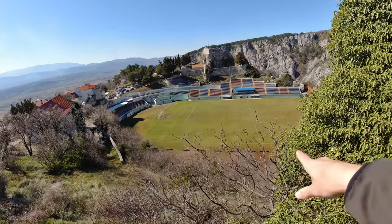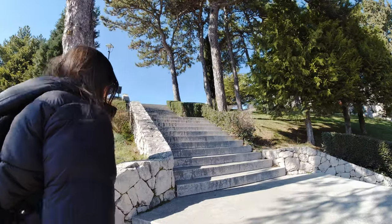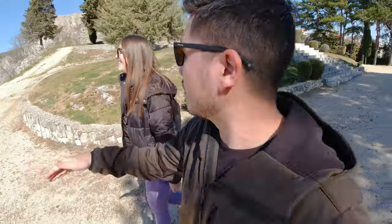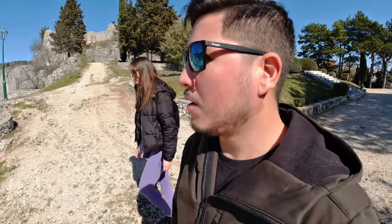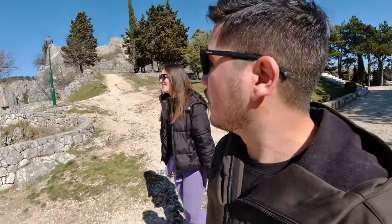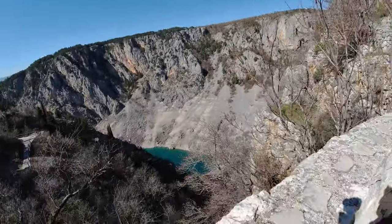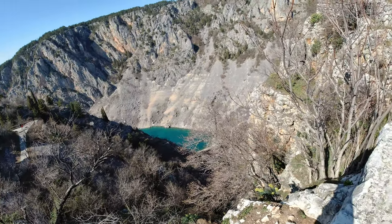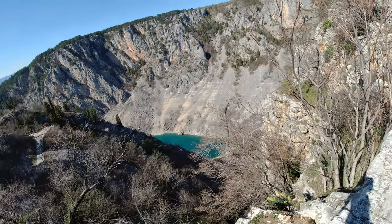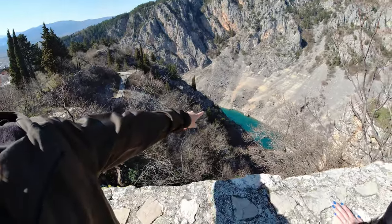Don't get copyrighted, but there's the famous football pitch. So the moment of truth to see if the lake has water in it. It's like a super unique geological phenomena. Let's go see. Oh, there is some water down there. And it is blue. That's typical Croatian watercolor. But yeah, that's the lake, Blue Lake.